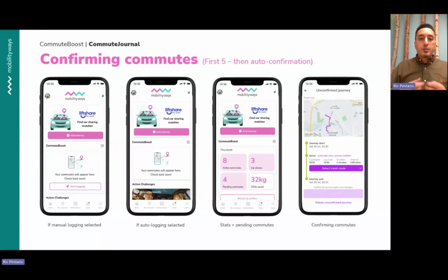So once they've logged a commute, that goes up to our certainty engine. And our certainty engine is a machine learning AI system, which learns from their own commutes, plus the wider set of commutes, to understand the type of behavior that they've done to determine what type of commute mode it was. So for this to work, we're going to ask them to manually confirm their first 5 commutes.